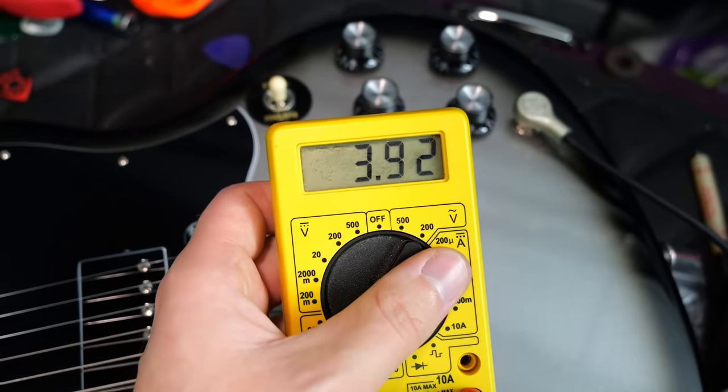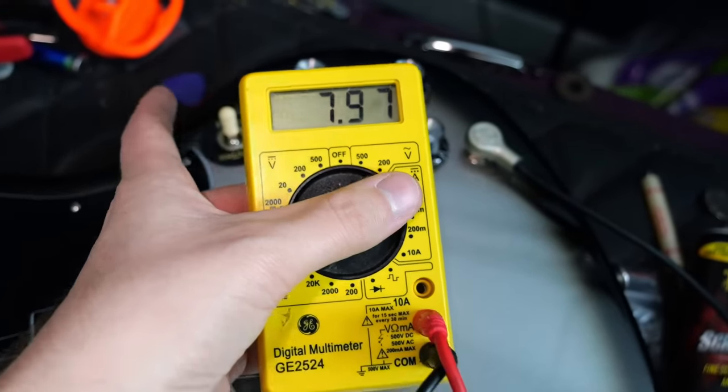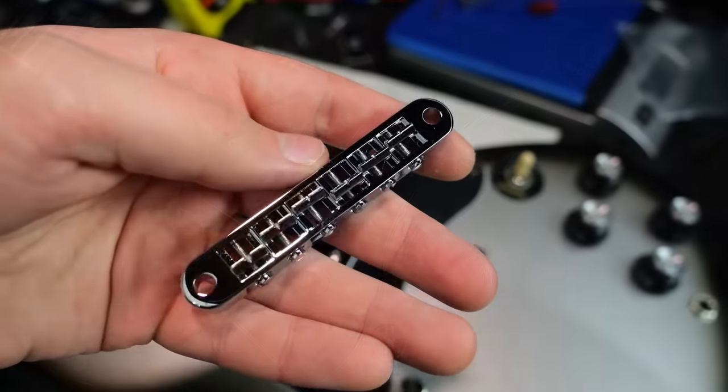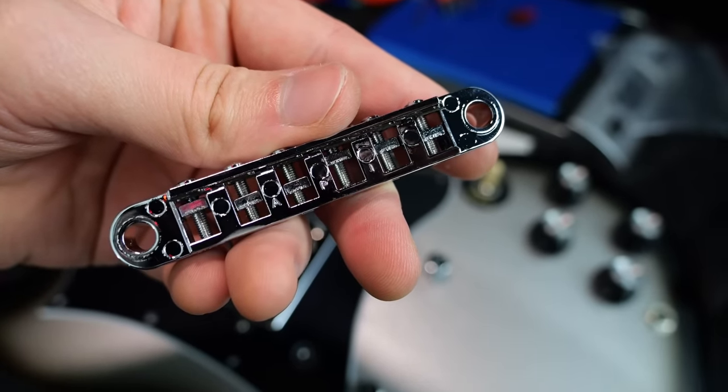As far as those readings within the circuit, the middle, for fun, is 3.92, bridge position 7.96 k-ohms, and then the neck, 7.73. As far as the bridge and tailpiece, it is a regular Nashville style. That's another difference between this and the 61. Those ones get the Fobiar one, but this one's API branded.